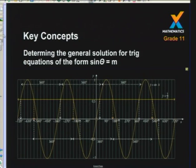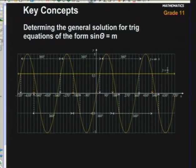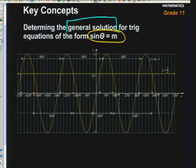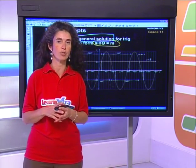The first one we're going to look at is determining the general solution for the trig equation of the form sine theta equals m. So if we have sine theta equals m, what is, as I said earlier, this general solution? Sometimes we try not to define things at the beginning because the concept actually develops with time. So I'm going to do a little bit of work, give you an example, and then at the end we're going to come together and say, okay, now I understand what that general solution is.